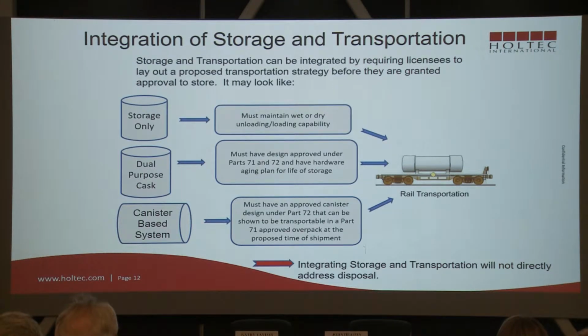So they've got the storage systems, and then they have what are called dual purpose casks that are for storage as well as transport. And then all of these are canister-based systems. And so that's the thing that NRC is really concerned about, is the integrity of the casks. And they have a lot of requirements for any storage site to have a major aging program to look at the cans.